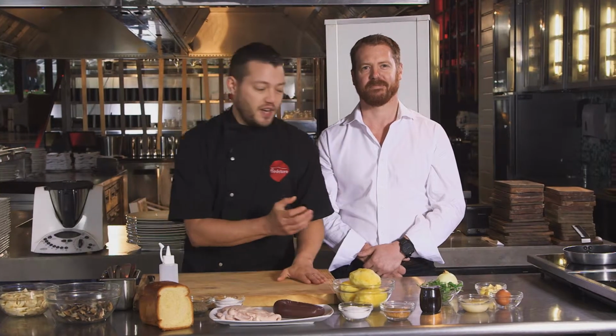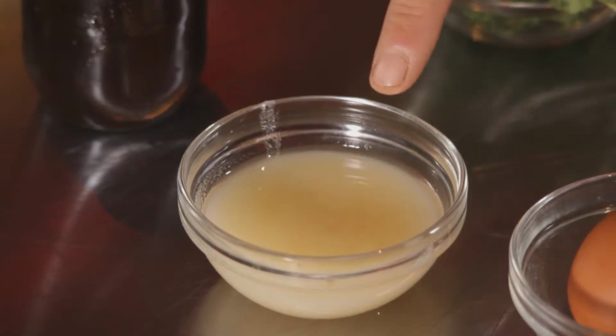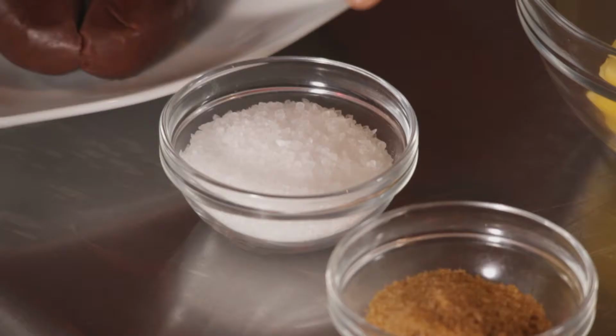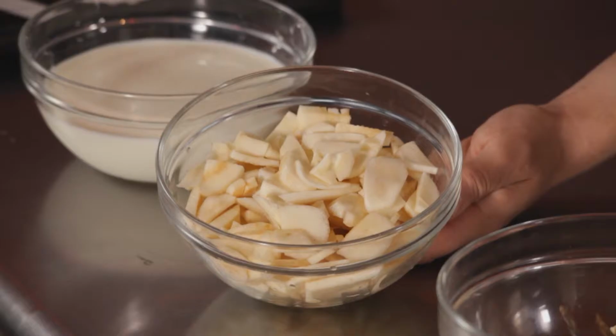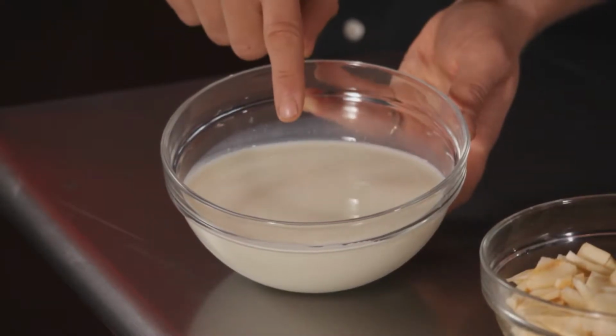For this recipe, you're going to need an onion, some butter, an egg, duck fat, some pea shoots, red wine jus, some pre-cooked potatoes, salt, brown sugar, some black pudding, duck breast, a loaf of brioche, some dried mushrooms, peeled and chopped parsnips, a few thyme sprigs, and some milk to cover.